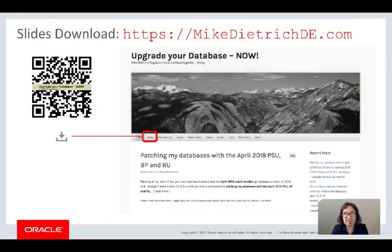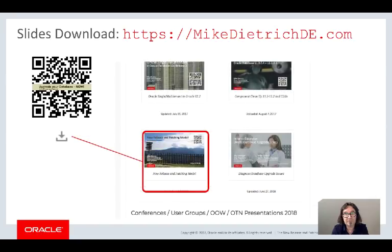So you can get these slides already if you want. So it's slide download on MikeDietrichDE.com on the upgrade blog. You click here on the second marker, marked in red here, slides, and then you scroll down a bit, and there you find the release model, the new release, and the patching model slide deck with a bit more slides than I showed you now.